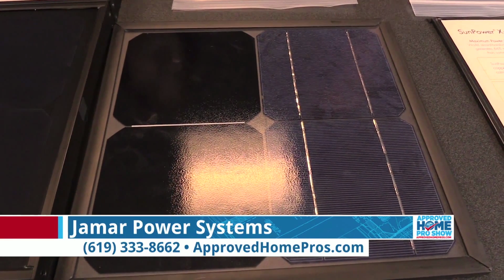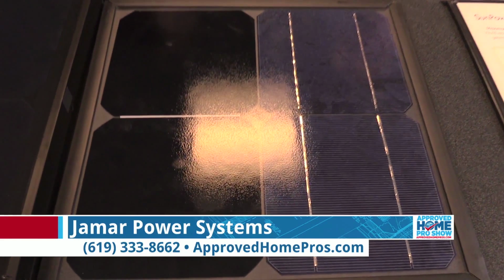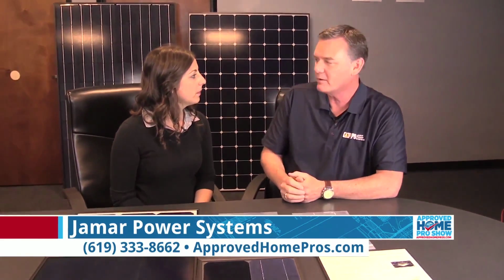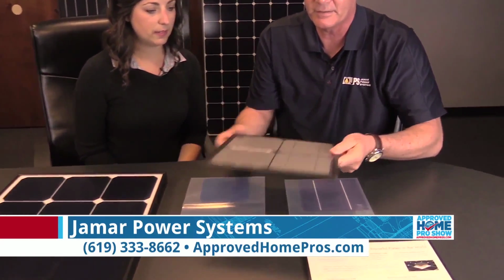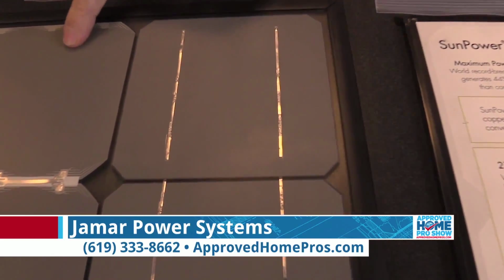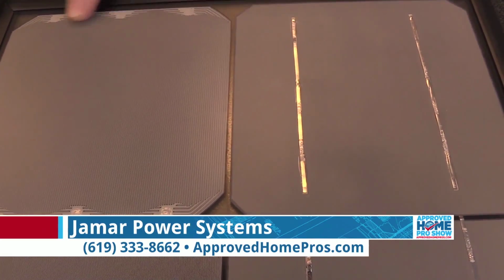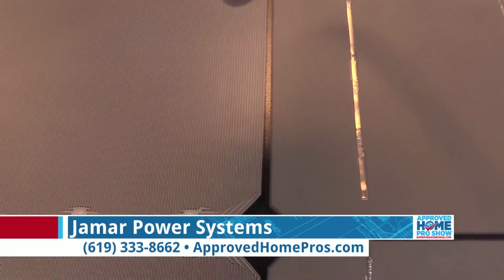So what does that mean? And so these lines are what grabs the electrons and converts it to power for use in your home. Okay. So if we look on the back, we can kind of see that here's a conventional panel and here's a SunPower. So SunPower is hiding all those lines on the back of the panel. Right. And there's a lot more of them on this, I can see. Is that a better feature?